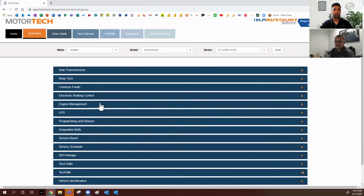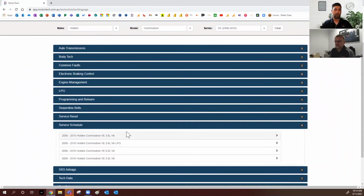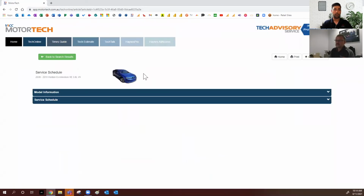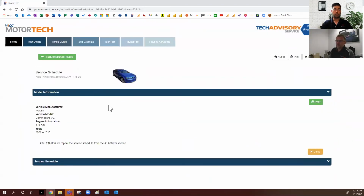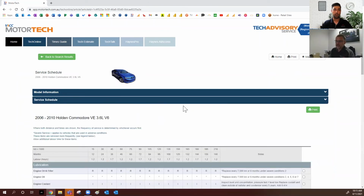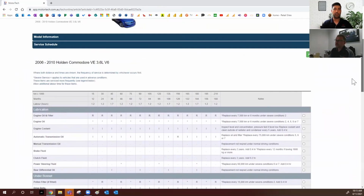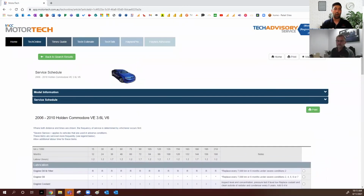Yeah, right. Now, when we come back to here, so auto trans, braking control, engine management, all work along the same format. Same with SRS, but just to show you, so service schedules, we can pick on that and just go through here. And once again, a little bit of model information in there, what our service schedules are, and then the actual service schedule in here. Right, and these service schedules correlate with the dealer service schedules. That's fantastic. All based on OE information.